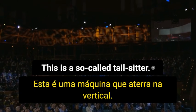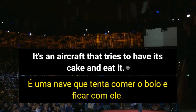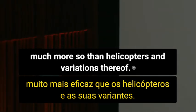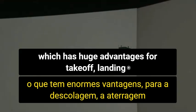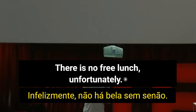This is a so-called tail sitter. It's an aircraft that tries to have its cake and eat it. Like other fixed-wing aircraft, it is efficient in forward flight, much more so than helicopters and variations thereof. Unlike most other fixed-wing aircraft, however, it is capable of hovering, which has huge advantages for takeoff, landing, and general versatility. There is no free lunch, unfortunately.